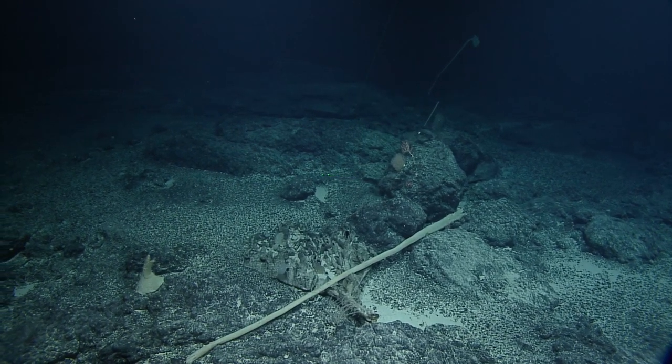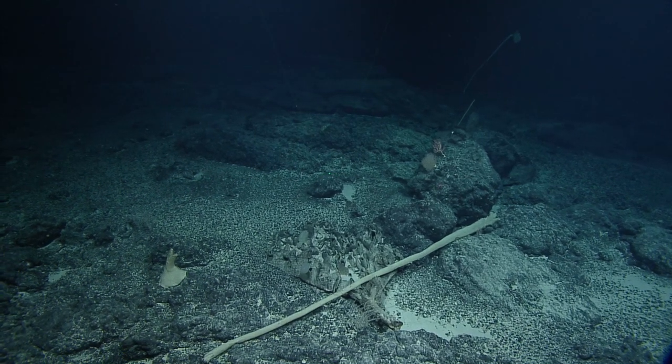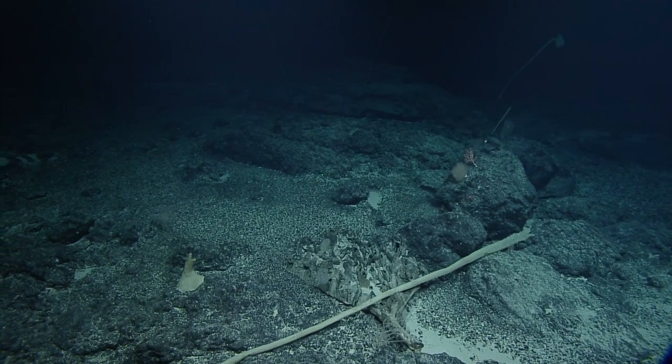They must have some sort of really strong anchoring system, like not roots, but an anchoring system.